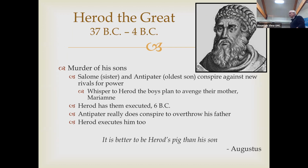They whisper in his ear that the two Hasmonean boys, the ones who are so popular among the Jews, are conspiring to take his throne. So Herod has them executed in 6 BC. Well, after that happens, Antipater really does conspire to take Herod's throne, and so Herod has him executed too.